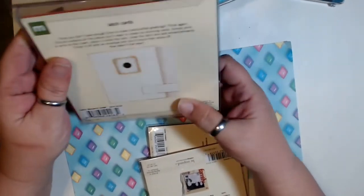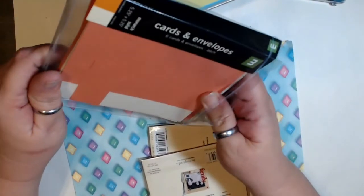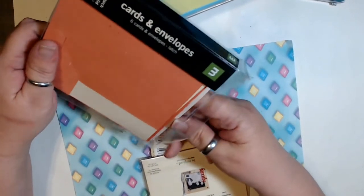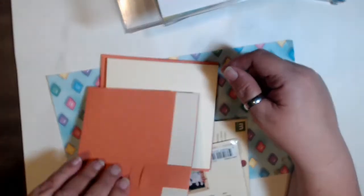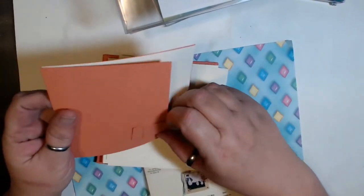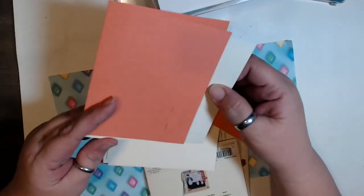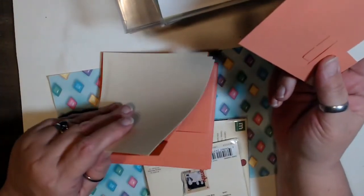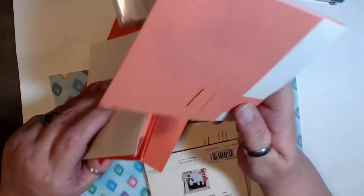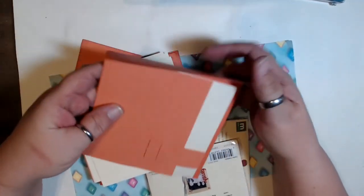All right, let's see what this one is. This one is a latch card. Let's see what that is. These are in Monarch. Oh, it's the color. It says it's Monarch. Okay, those are neat. So you write on the card, you put it in here, and then you fold this over, and you put it through the slide, like that, and then it fits in this envelope. Okay, that's different. I like that.